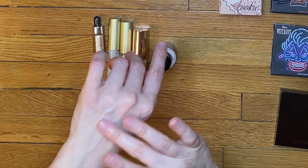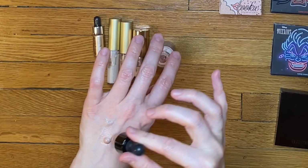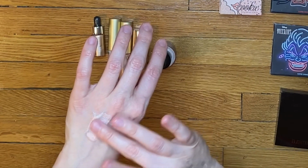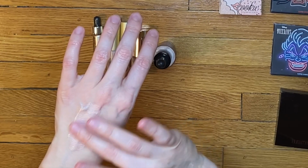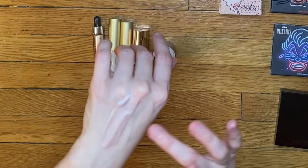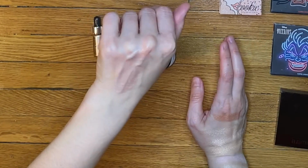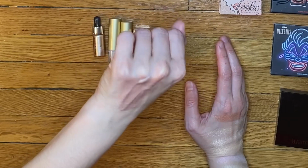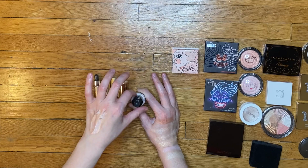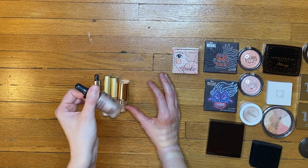So we're gonna put that right there. Can you guys see that shine? Maybe I should add some more. Okay. Sorry, I'm doing this with the opposite hand. I'm a lefty, so I'm doing this with my right hand. Look at that. I mean, now this is a little much, of course, but it is beautiful. Really, really beautiful. And I have used this quite a bit this year and really, really enjoyed it. So this is probably the only cream highlighter ever that I have reached for fairly consistently.